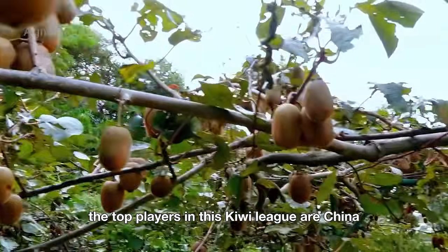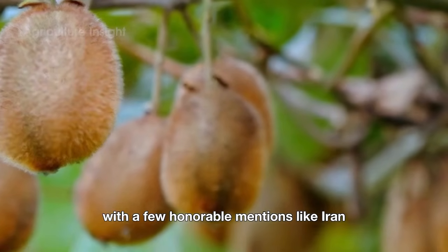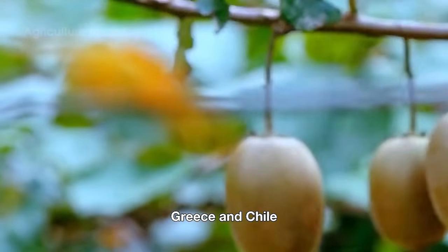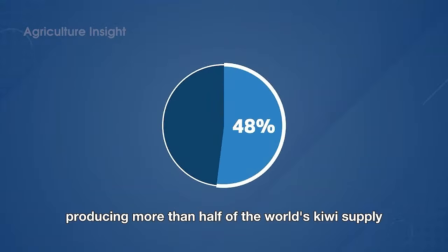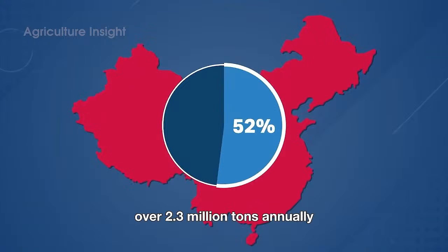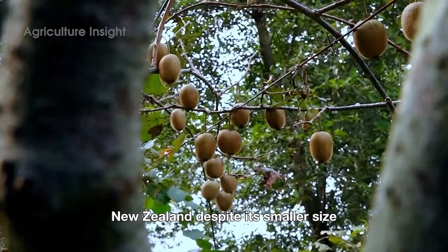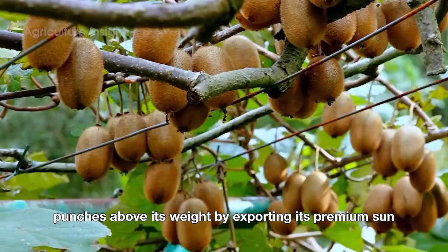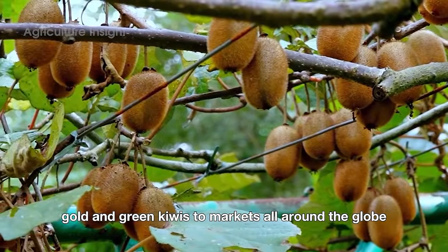The top players in this kiwi league are China, New Zealand, and Italy, with a few honorable mentions like Iran, Greece, and Chile. China leads the pack, producing more than half of the world's kiwi supply, over 2.3 million tons annually. New Zealand, despite its smaller size, punches above its weight by exporting its premium sun gold and green kiwis to markets all around the globe.